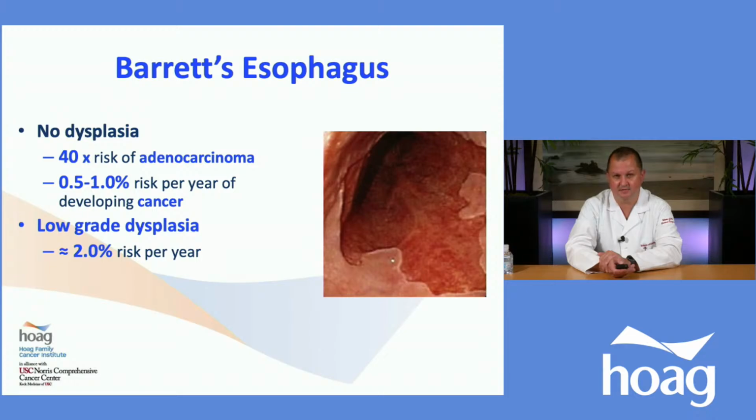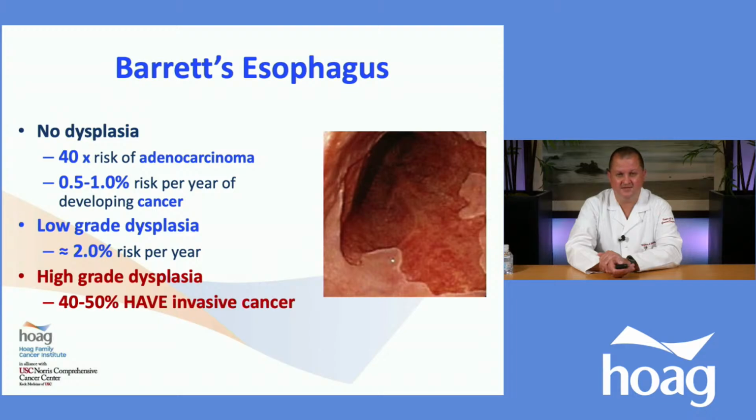Now, if you have low-grade dysplasia, as you would imagine, the risk is a little bit higher, about 2% risk per year. Now, if you have high-grade dysplasia, intuitively, you would think it's pretty high, or higher than low-grade, but it's significantly higher. I tell you that 40 to 50% have invasive cancer.